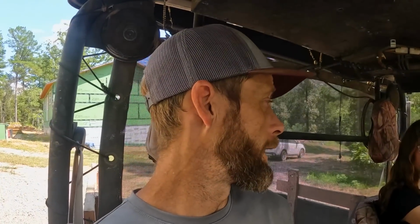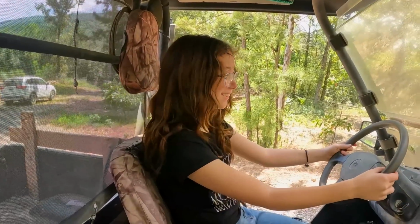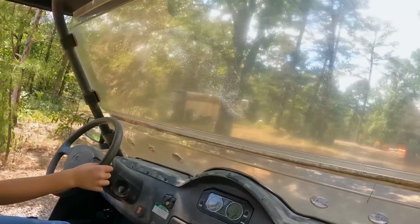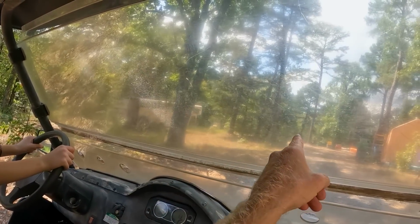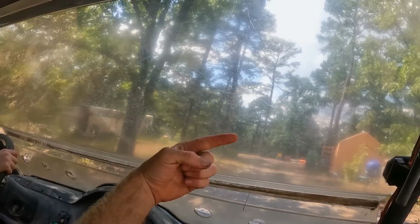All right, well, we got everything unloaded that needs to go into the basement. Now we need to grab everything that's going to be stored inside the cabin. I got Julia on the side-by-side driving. So why don't you go ahead and pull up, and then I'll have you turn around over by camp area, so that way you can come back.